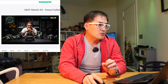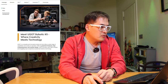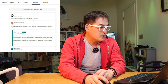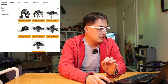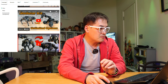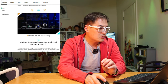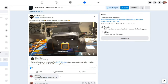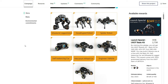The first one that I was supposed to receive yesterday, thanks to FedEx, has been delayed because of the holiday season. Apparently, if you go to the comment section, what you're likely to receive is the full kit, but not the builder box. I'm not sure what this builder box is, but I assume it's the self-balancing car and some other bits and bobs, while the rest of the components might be the builder's kit. On the Facebook group page, someone kindly uploaded a video showing just the self-balancing car. Maybe there's more, maybe there's less, but we shall see. As soon as I receive it, I'll upload the video so you can find out what it is.